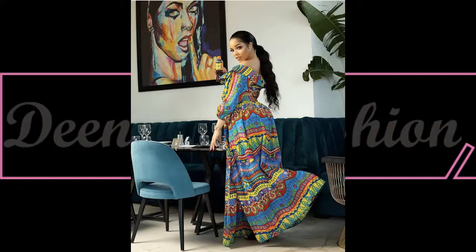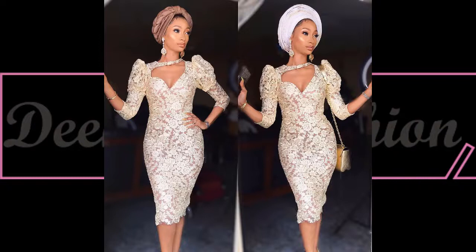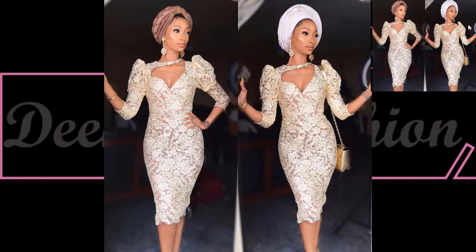And here we have a beautiful short lace gown styled with different head wraps, either with a turban or aso oke cap. Another lovely style inspiration.